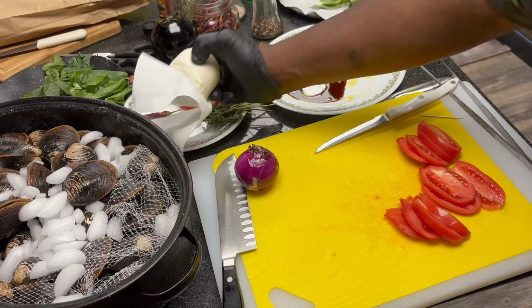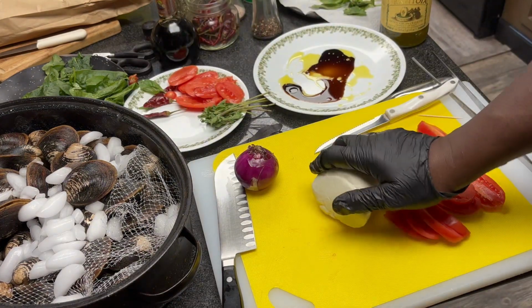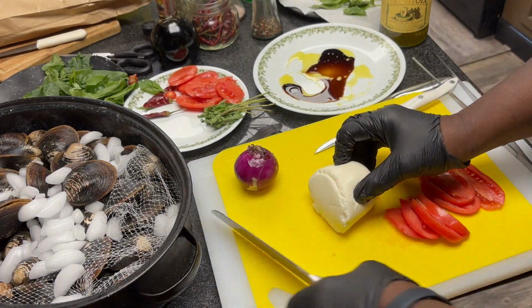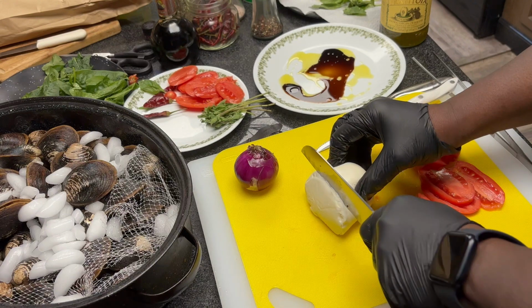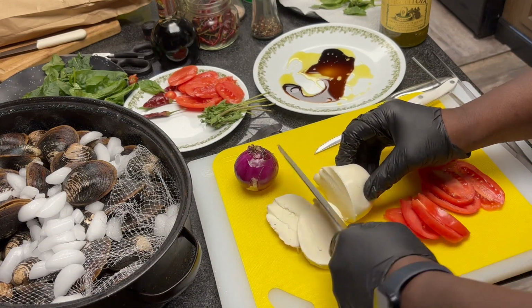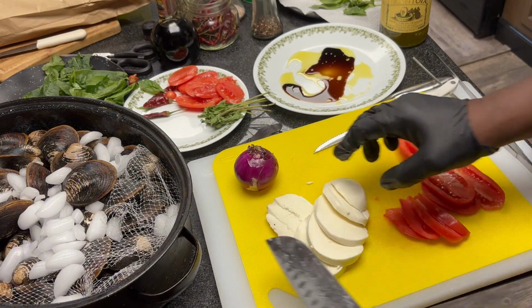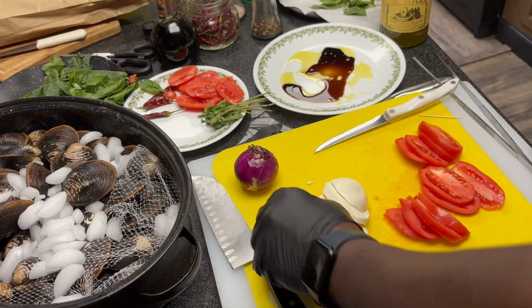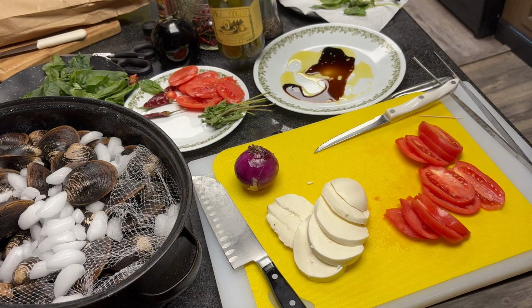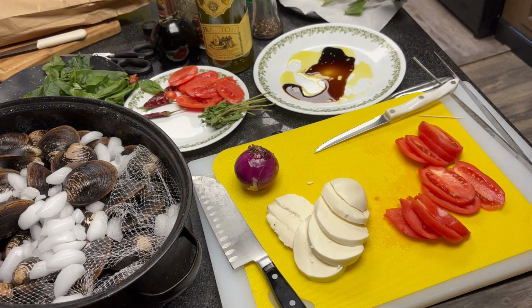Then here we have our fresh mozzarella. Okay, so to our fresh mozzarella, we're going to make some nice slices for our Caprese salad. Take your time. Now, you've got this beautiful fresh basil over here.